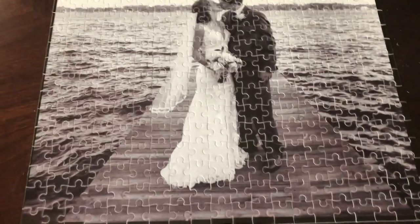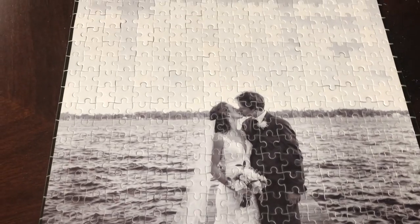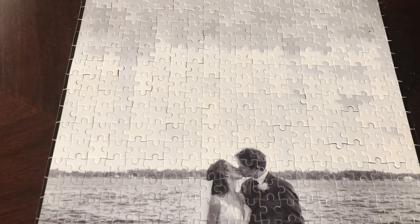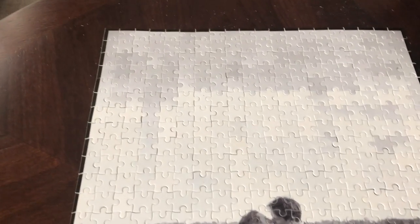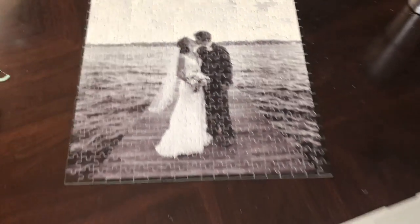Here is our puzzle. It's all finished. The top of it is not perfect, but it'll do. So now I just have to order a frame and frame it. And there you guys have it. We officially finished the puzzle.